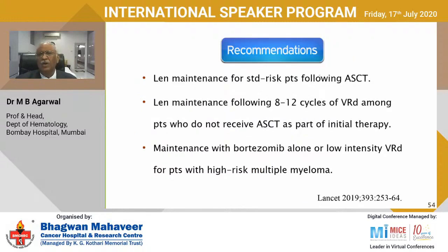So, recommendation about maintenance therapy as of today: LEN maintenance for standard risk patients after ASCT is mandatory. LEN maintenance after 8 to 12 cycles of VRD in patients who do not receive transplant is also almost mandatory. Maintenance with borte alone or low-intensity VRD will be the state of the art for high-risk multiple myeloma.